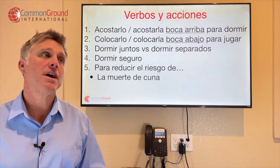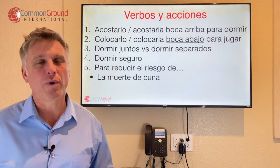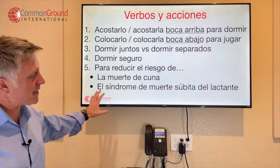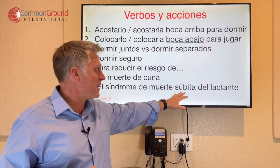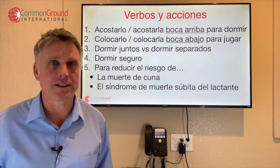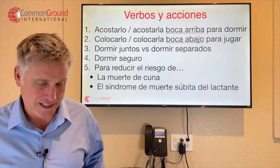So this is one way to say crib death. It's kind of a low register way to talk about SIDS. And here is the slightly higher register or more formal way to talk about SIDS, el síndrome de muerte súbita del lactante. A lactante is like a baby, infante. So, el síndrome de muerte súbita del lactante.